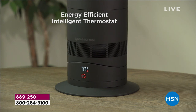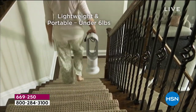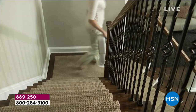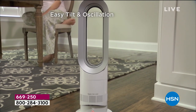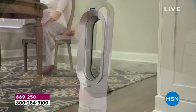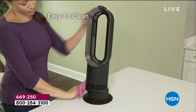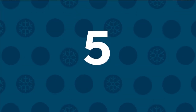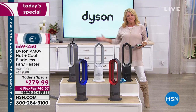And how are you going to do it? You're going to do it with the brilliance of our Dyson. This is the hot and cool bladeless fan and heater. It's the way to effectively heat your space or cool your space. You truly will invest in it tonight one time, but you'll get 365 days of use out of this. Unlike a radiating heater or a little space heater or those little creepy ceramic heaters that don't heat anything, this is literally designed to comfortably heat your entire room.